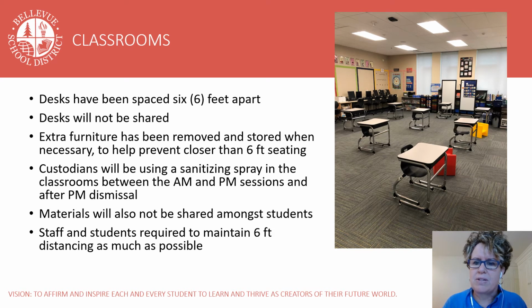Some classrooms have single little islands like this, if you will, and other classrooms have pairs of desks, which are an AM side and a PM side. But again, in between each AM and PM session, our custodians are using some really heavy-duty sanitizing spray that kills everything in contact. And we are not allowed to share materials, so students will have their own materials at their desks. And we also have to give a 24-hour rest period in between paper products. And if it's a hard surface, it's 72 hours. So lots of rules for us to follow to help keep students and staff safe and our schools open.